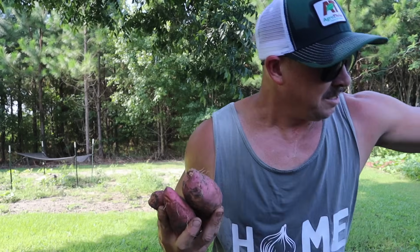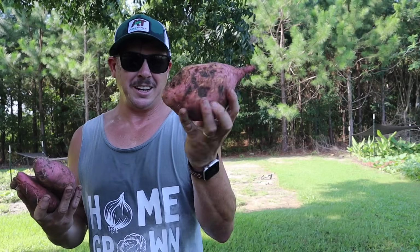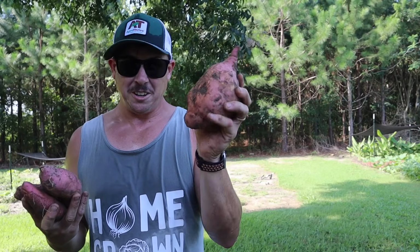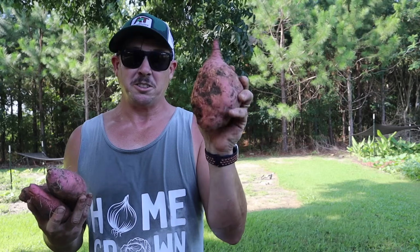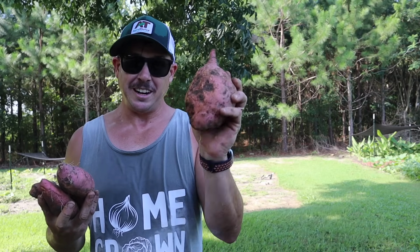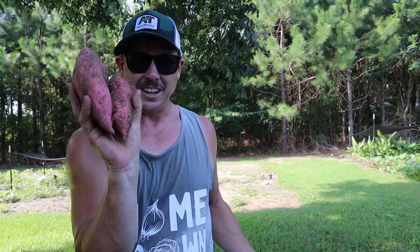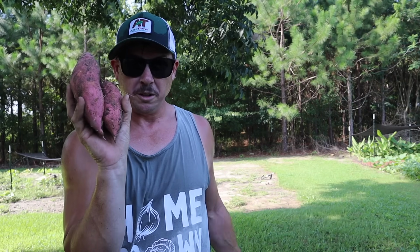So these big ones like this right here, not a huge fan of these. Well, for one, they're really hard to cut up and kind of dangerous to cut sometimes. You got to be careful. Your knife slips, you can lose a finger real quick. Like these right here are a lot easier to cut up for what we're going to do with them.